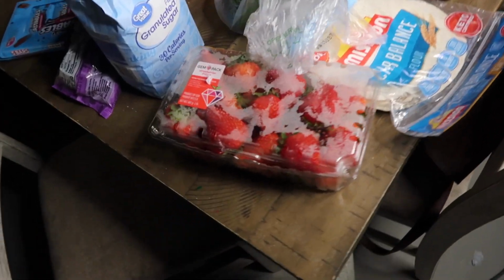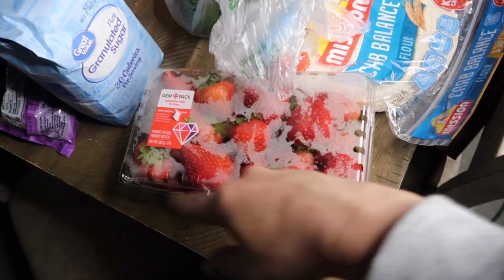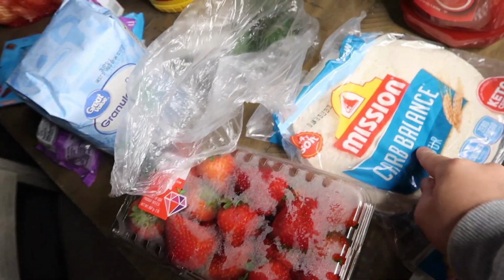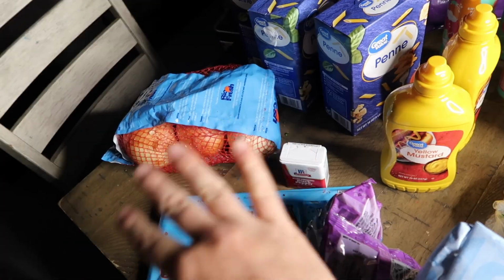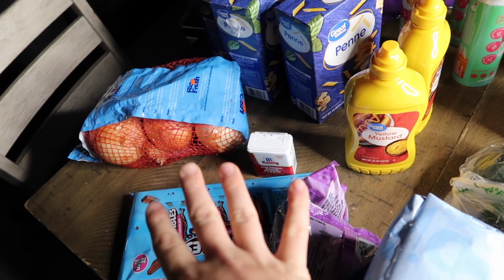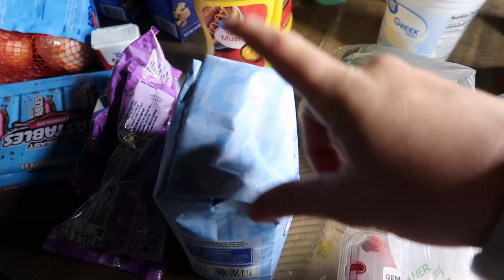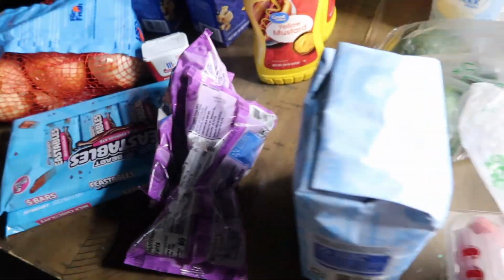Yeah, so we have more strawberries. Kids have been going through them like crazy. 2 pounds. Tortillas, because I already have peppers, and so then I also got onions, so then maybe we could do like fajitas on the Blackstone or something. Have sugar. We accidentally spilled my sugar when we broke the pantry, so I got more sugar.